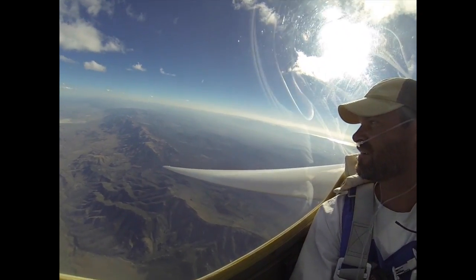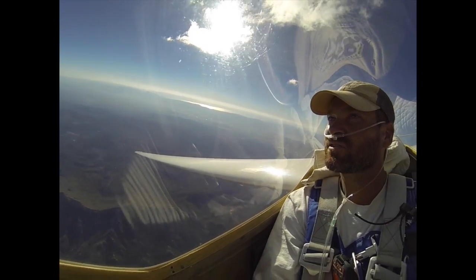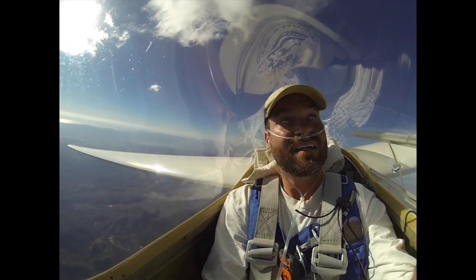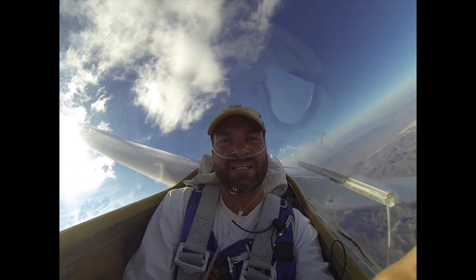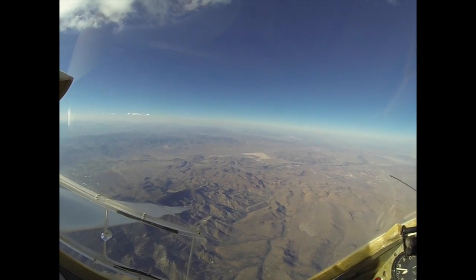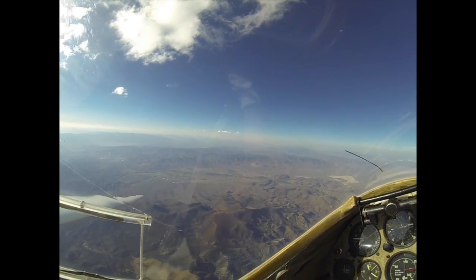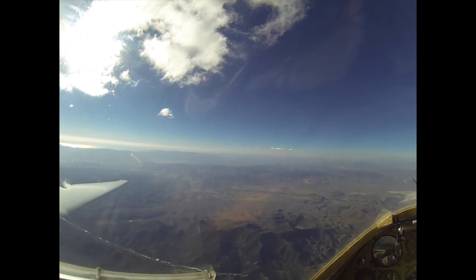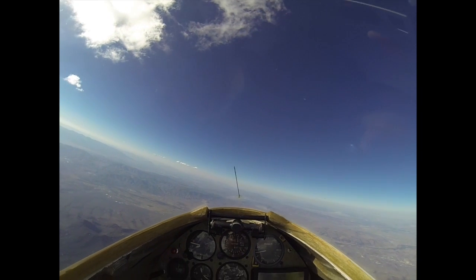This is the best part of the day to fly, really, just because the thermals get a little smoother, easier to center, and although I just flew out of it. But it's just all the shadows getting long on the ground and stuff. It's just pretty, you know. So anyways, I'm sure somebody went way up there. Anyways.